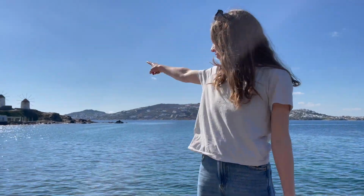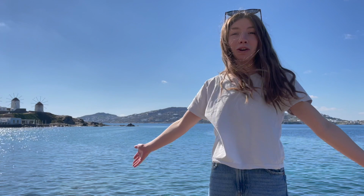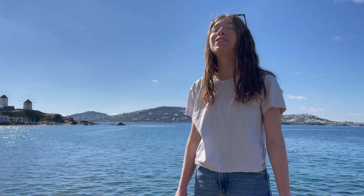Okay, so we made our way down to the coast and we can see Little Venice over there. I think we're gonna head that way right away. It's so beautiful and the ocean smells so good.